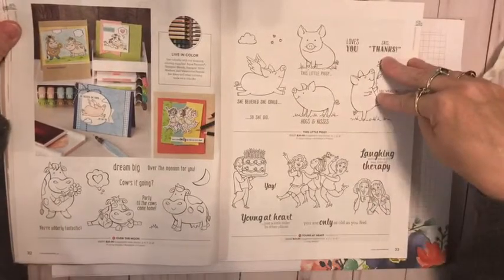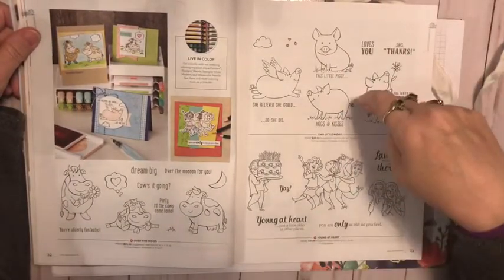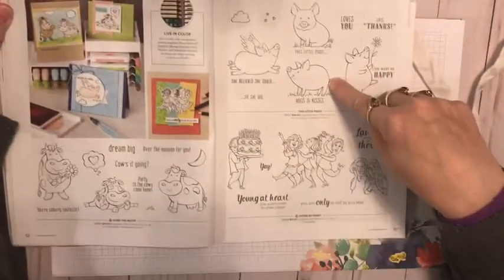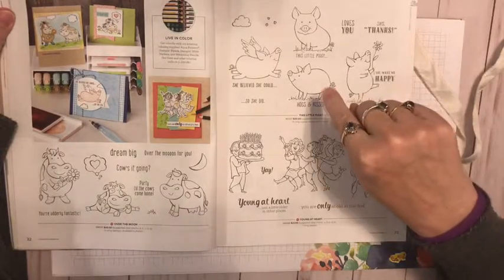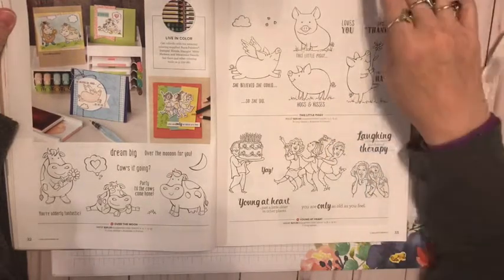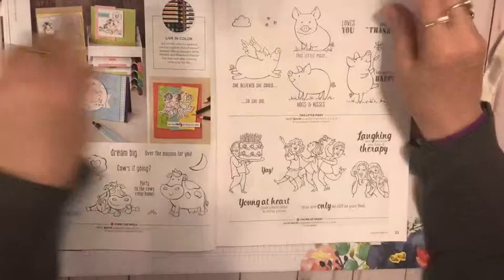And this is this little piggy. I did get this one. I want to say this came from Celebration and was actually carried over, but maybe I'm wrong. But it was definitely either Celebration or the Occasions catalog where this was, and it carried over. It's so cute. And how cute they will be together.